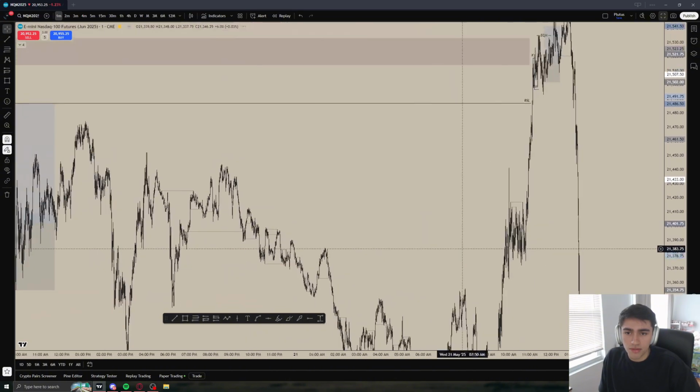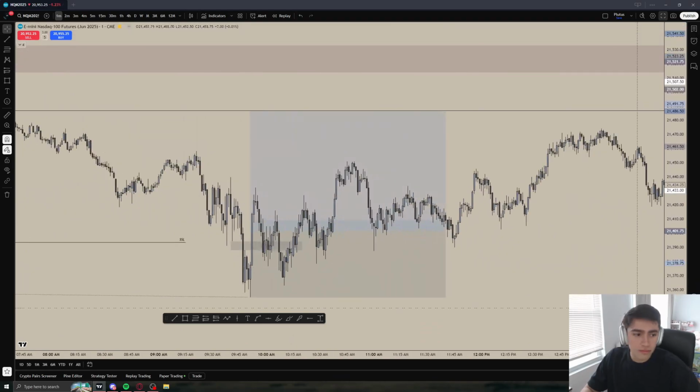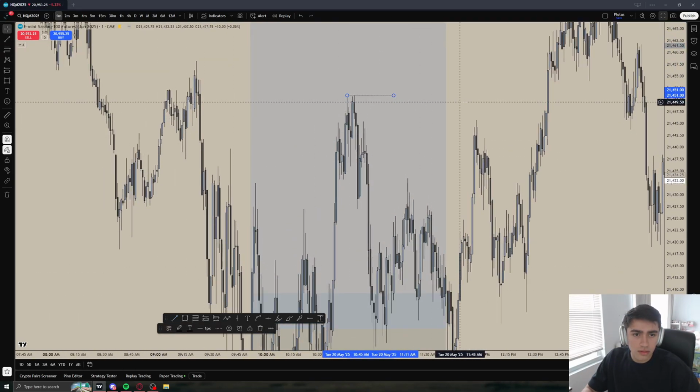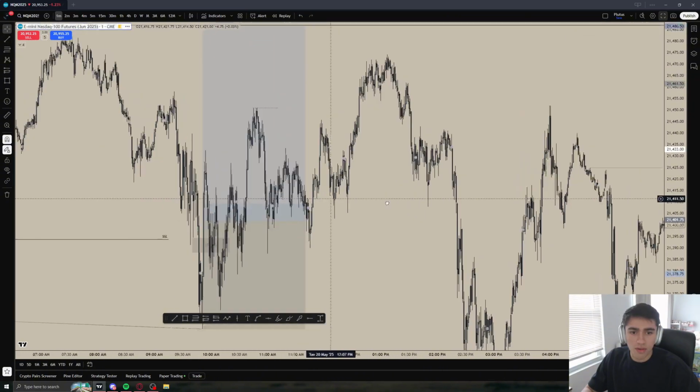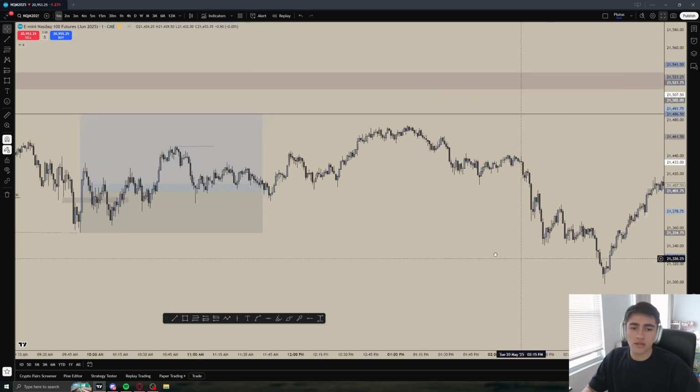Let me see if I can find it for you guys. Yeah, equal highs right there. So I wanted to see this 5-minute inverse, but it created so much low resistance that I was like, I don't even want to be part of this anymore. So yeah.